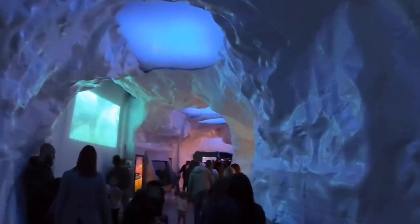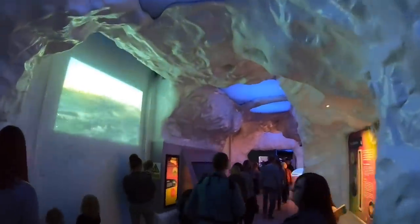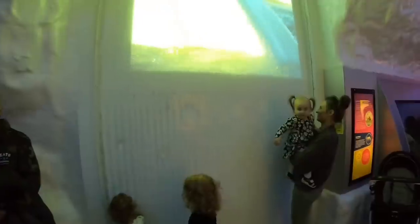Wow, look at it here. Kingdom of ice. There's an actual ice wall just here. Oh, that's really cool. Like the pun there. Wow. That's amazing. Ice wall.